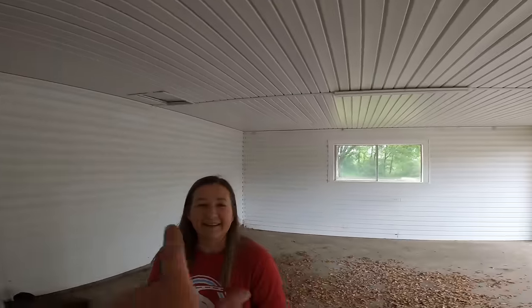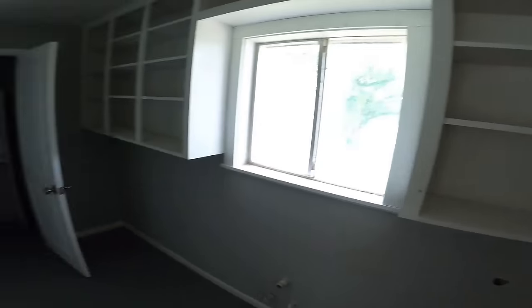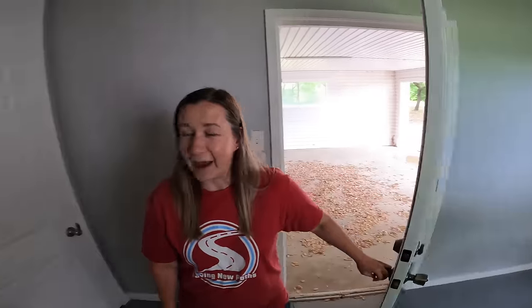Before we go inside, let me show you this little outside area, which is probably a garage project. By the way, this is probably Alicia's garage. This is my garage and the children. They get to put their toys in here. So this is some sort of laundry mud room. This is the laundry room.